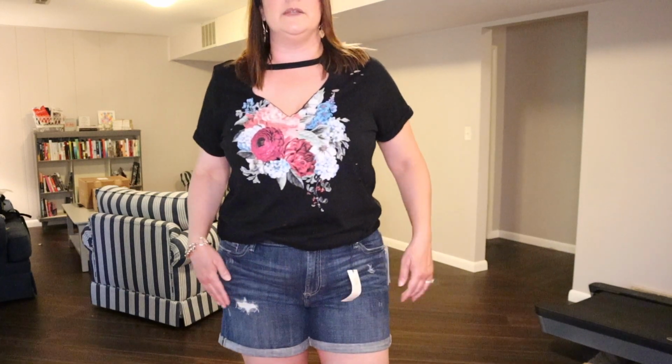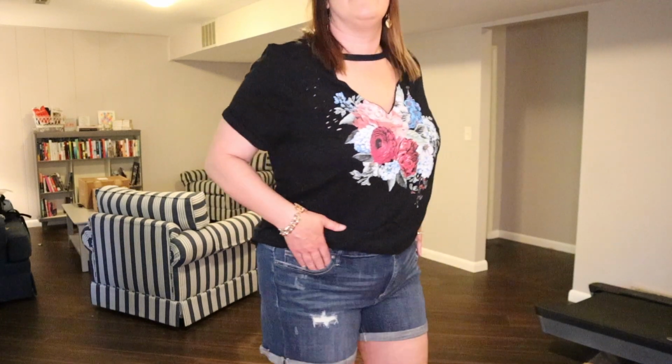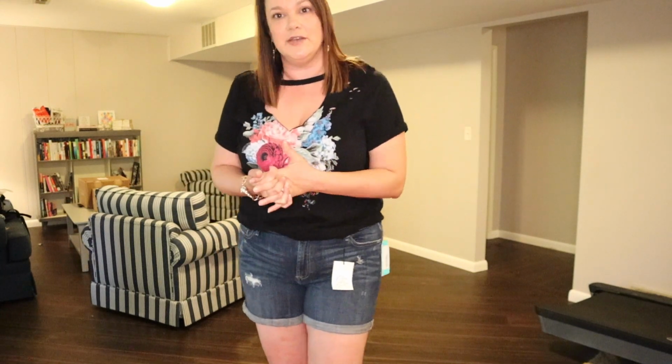I think they're cute. Just a little bit of distressing, not too much going on there. I like the cuff. I like the length. All right, these might be a keeper. I'm excited to see how much they are. I hope they're not too expensive. All right, I'll be right back with the dresses.